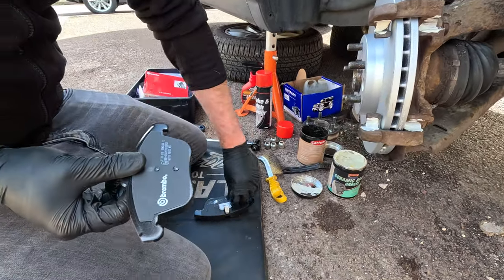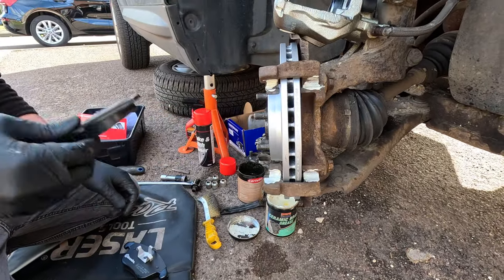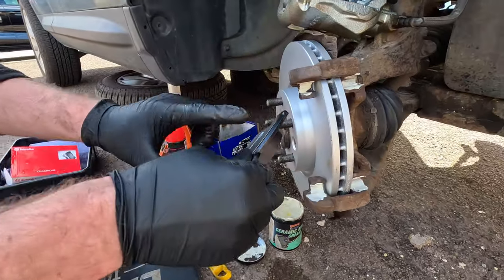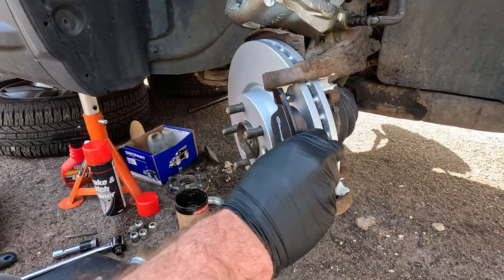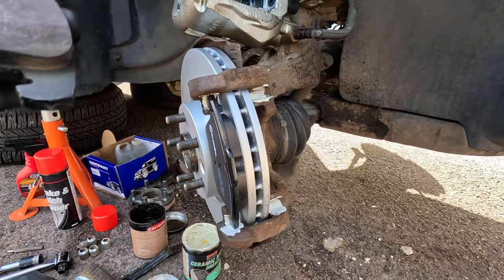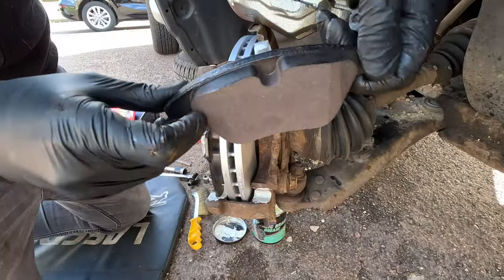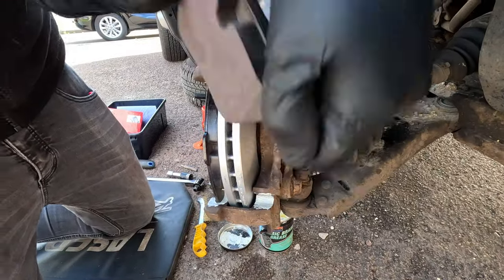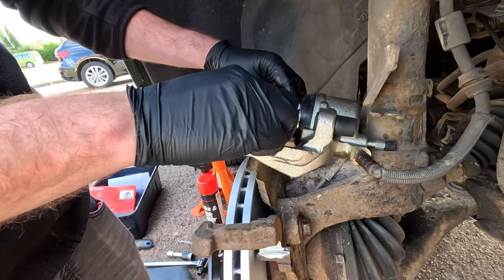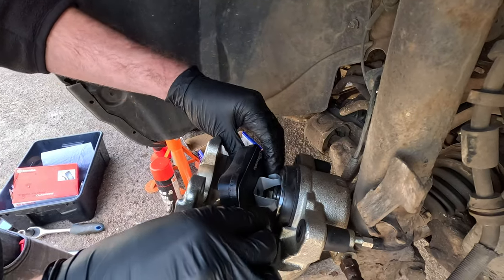So the one without this spring on the back goes on this side. Obviously the curved bit goes inwards, so you want the longer end outwards. Like that. This one again, same again, so it's sat like that, but it goes into the caliper first. That's what this spring is, it keeps it in the piston. So you want it to go upside down as you look at it.